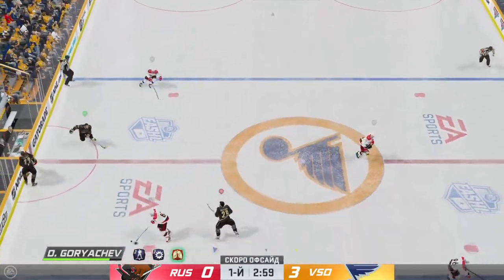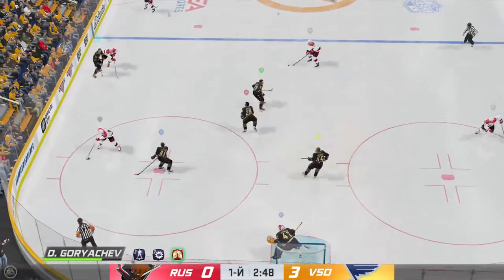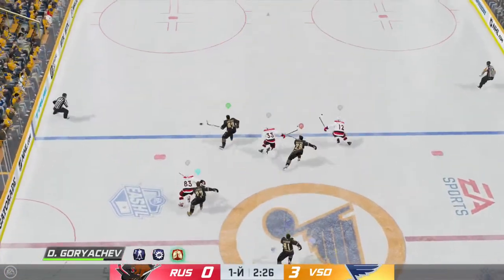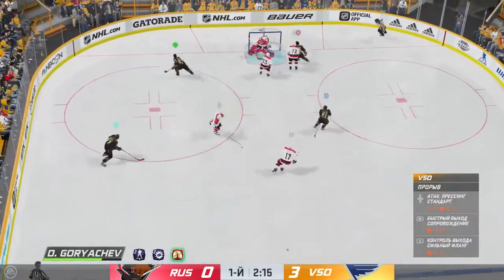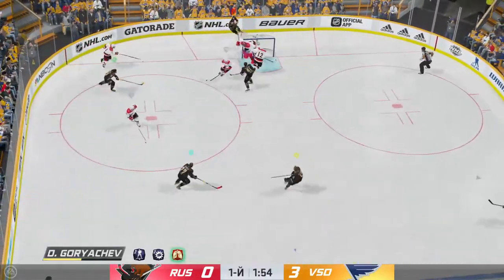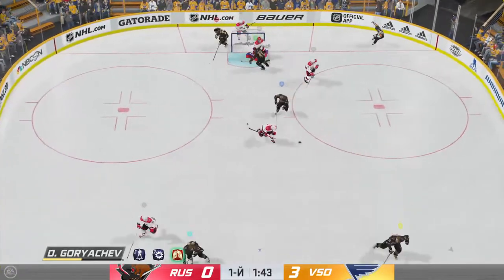Through the neutral zone, moving the puck along the side. And forces a huge turnover here with the steal. When you get behind, you start to get a little frantic. There's an example of a player trying to force a puck into a zone that's not there. Here's a chance on the doorstep.